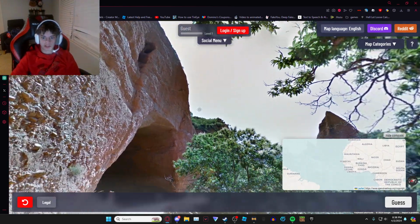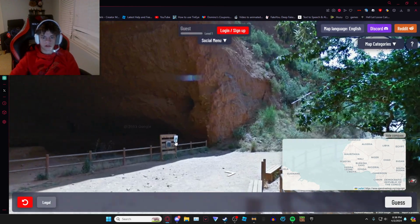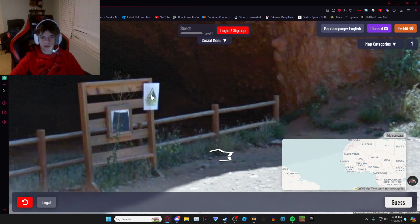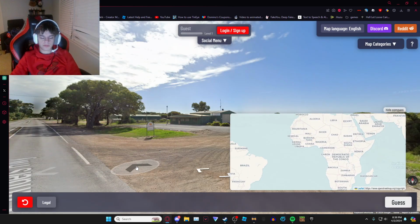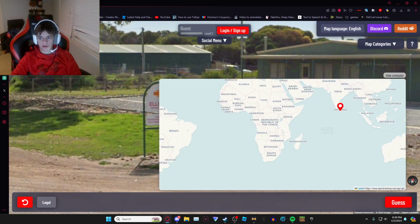Okay, this immediately looks like the Grand Canyon. If we go over here a little bit. Here, we might need to read this. Okay. Yeah, falling rock sign. That's only in Botswana. Stop your stuff. Elliston? That's Sri Lanka?